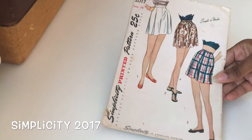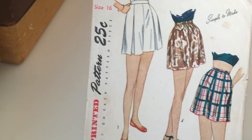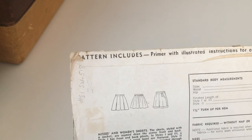Simplicity 2017 is a cute basic shorts pattern. It's dated 1946, and I think they look absolutely adorable on a bike or paired with some roller skates.